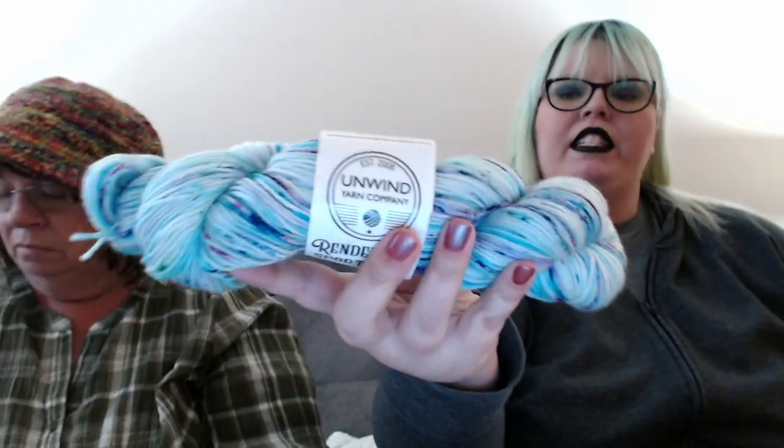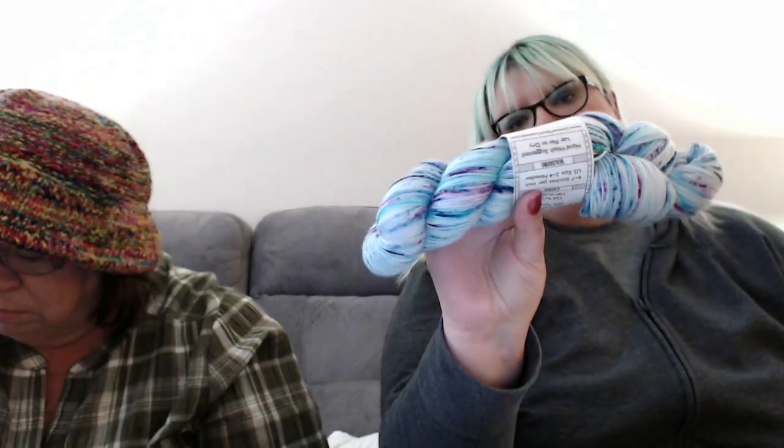All right, first is this lovely skein donated to us from Unwind Yarn Company. This is her Rendezvous Sport Base in the Mere People colorway. This skein goes to Miss Avril, who knit 21 hats. Way to go, girl.